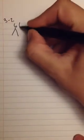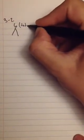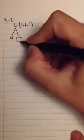So the way that this looks, if you guys remember, that's our mountain. There are 6 butterflies. The 6 goes here because remember it's our total. The total goes at the top of the Math Mountain. 4 of those butterflies are yellow and the rest are white. How many butterflies are white?